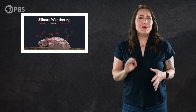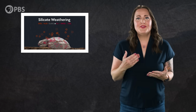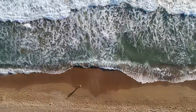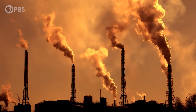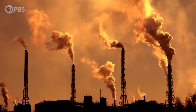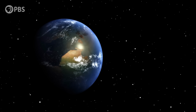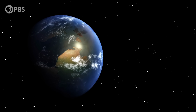Silicate weathering will pull the carbon dioxide we emit out of the atmosphere, but it will take thousands to tens of thousands of years. And there are far more urgent effects of the climate crisis that we will feel long before then. So the good news is we aren't imminently heading for a global ocean anoxic event, and the Earth will use its amazing ability to pull everything back into balance. Eventually. But it also means that it's ultimately up to us to reduce our own eruption of carbon dioxide as soon as we can. Because the past tells us that changing the carbon cycle can have long-lasting consequences, even if the planet is able to adapt.